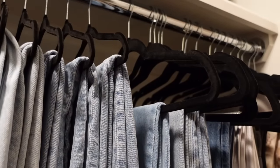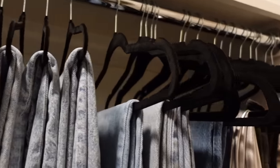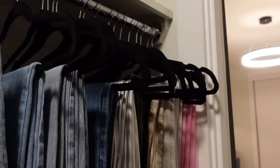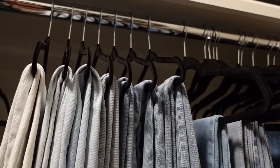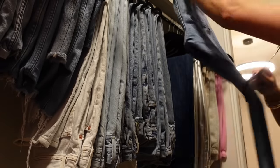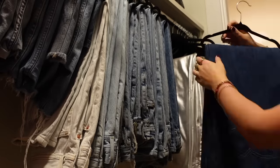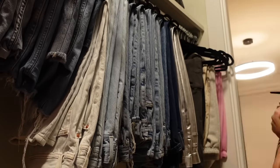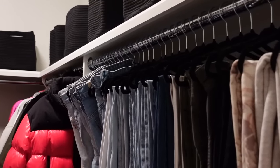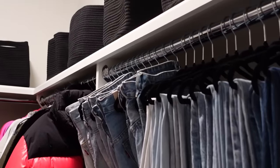The side view, it really makes such a difference, and because I walk into my closet and I stare at the sides of the hangers, I feel like this is going to make such a difference. The view from when I first walk in my closet is so perfect.